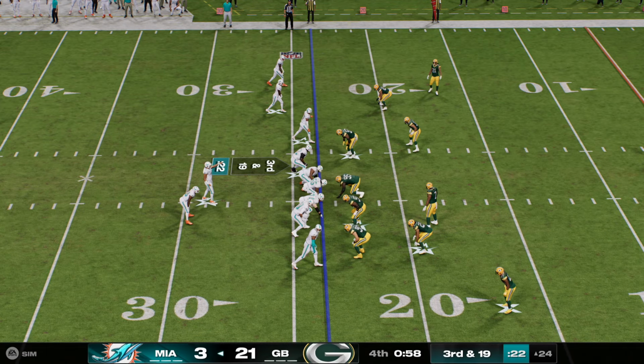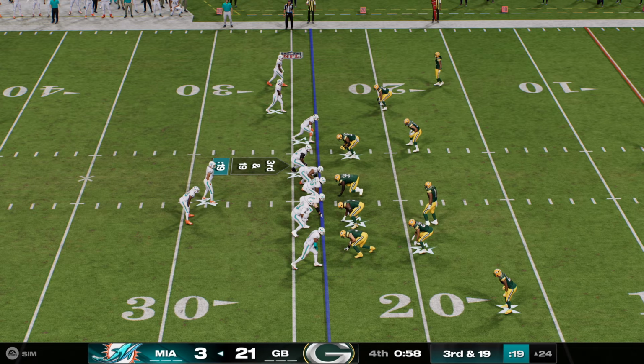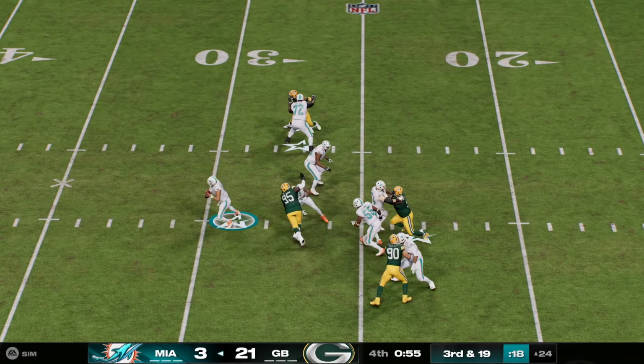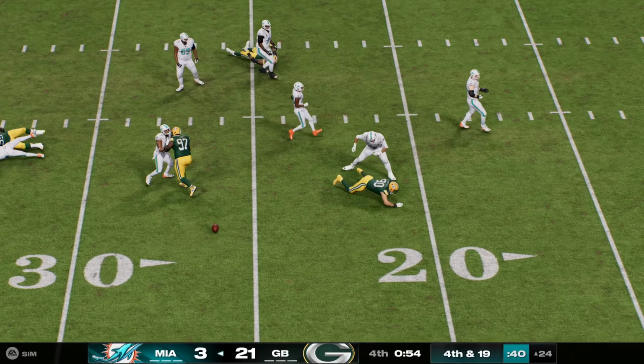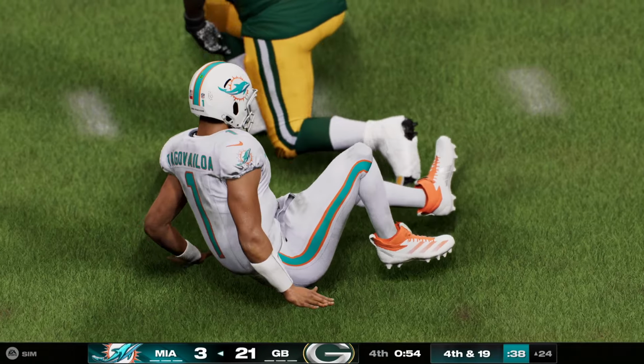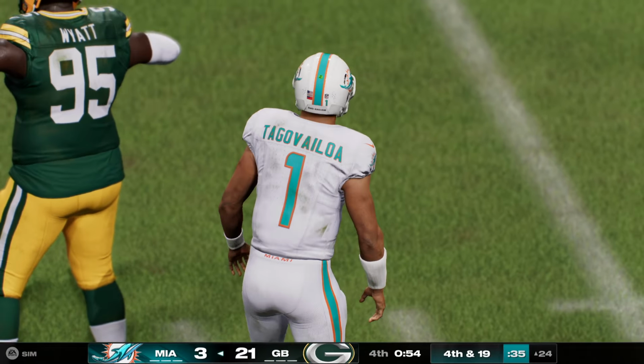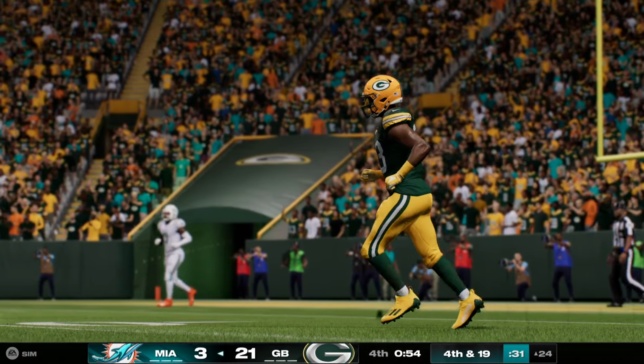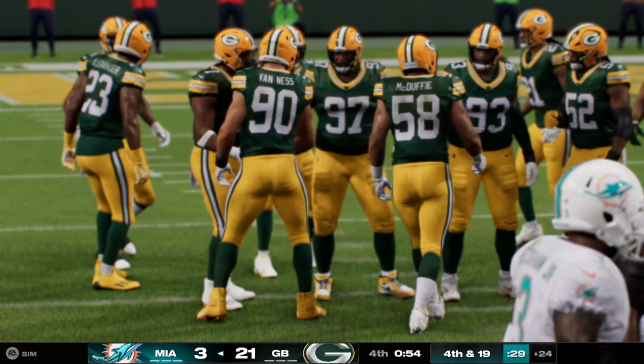9th play of the drive now on 3rd and a country mile. They fake the handoff. Now Tua. A hit as he throws there, incomplete. He had to absorb another little bump there from the defense, another incomplete pass. We've seen a lot of that tonight. They've come after him all night long.